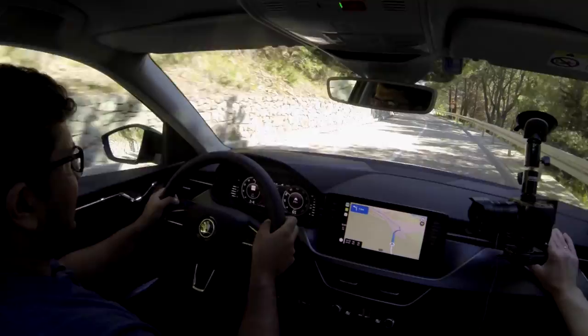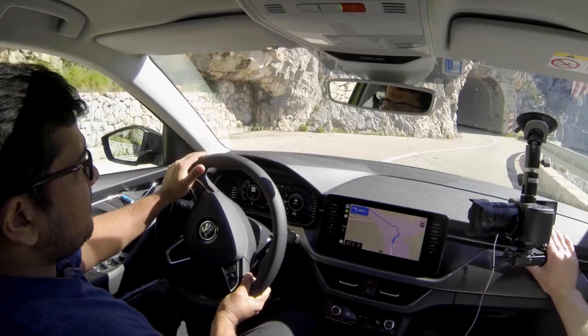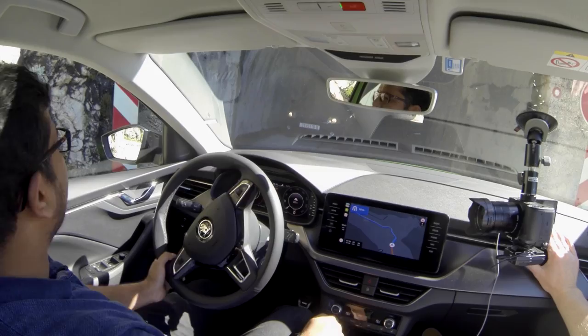The clutch is lightweight, great for driving in the city, but also great to shift up really quickly or shift down with a blip of the throttle. And yeah, if the steering was a little bit better, honestly, I wouldn't have much to complain about this car.